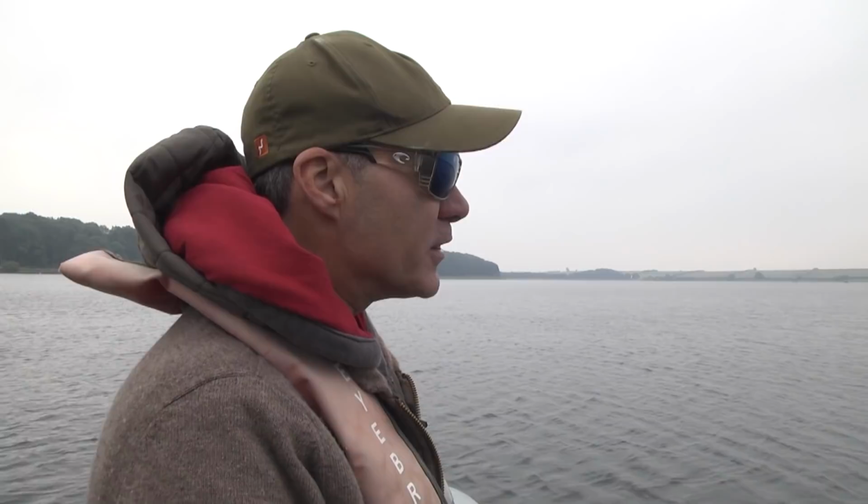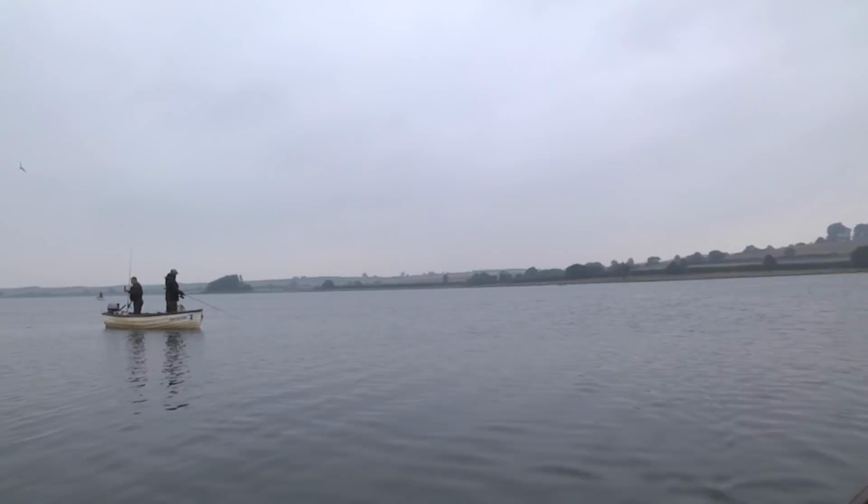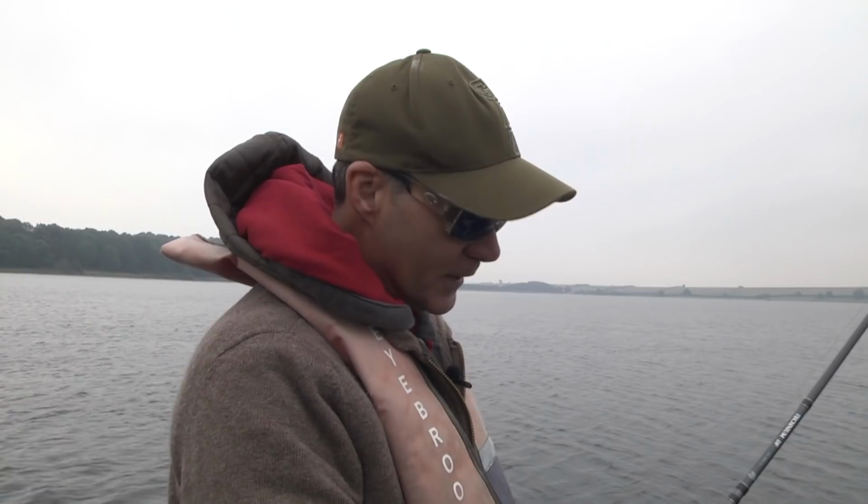So it's a bit of a guessing game. Everybody's fencing around at the moment, making different drifts and trying to keep their secrets from everybody else, but eventually a pattern will emerge. Pike hopefully will get caught, and then you'll find probably 10 boats all fishing inside about 100 square yards. That's the way it goes.